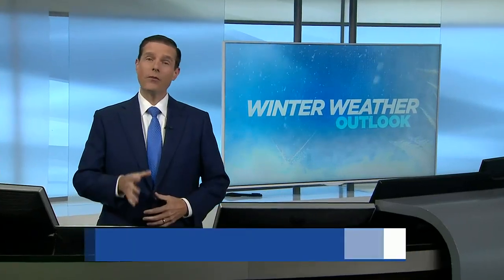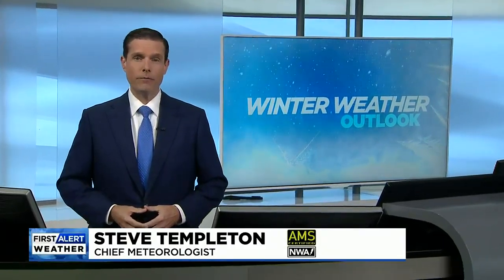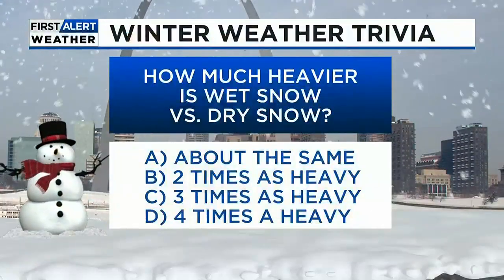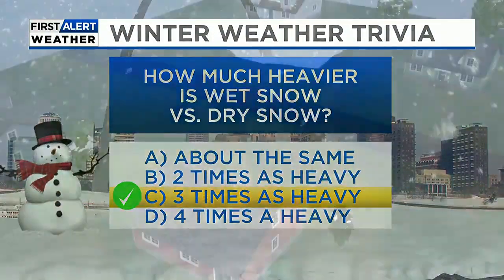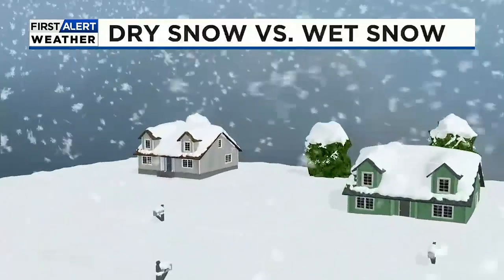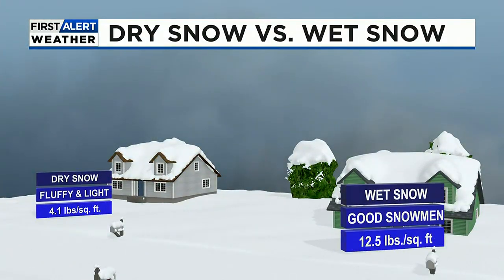Welcome back. Well, here's our first winter weather trivia question. How much heavier is wet snow versus dry snow? The answer, about 3 times as heavy. So wet snow makes for good snowmen and snowball packing, but dry snow is fluffy and light.